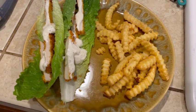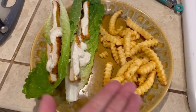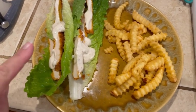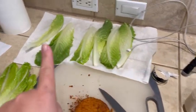Anyway, I put a little bit of Caesar salad dressing on top of my chicken, and I sprinkled a little seasoned salt on the fries while they were cooking. I feel like this is a very well balanced lunch. I think I might double up on the romaine. I actually washed quite a bit.